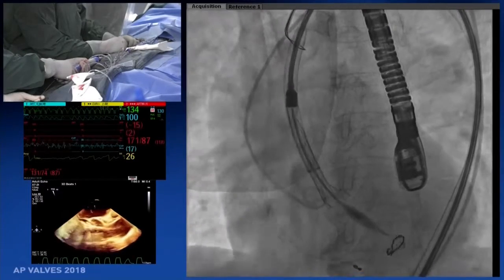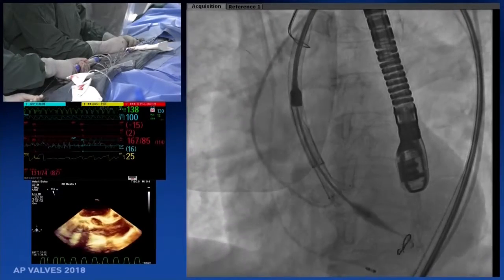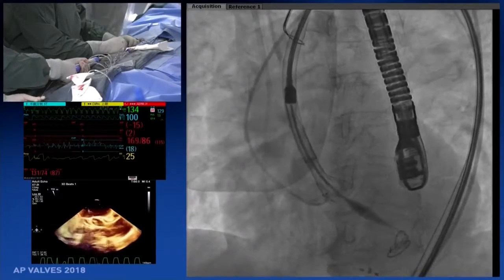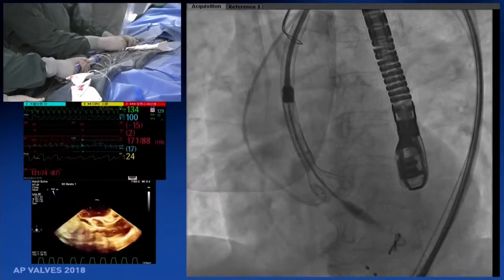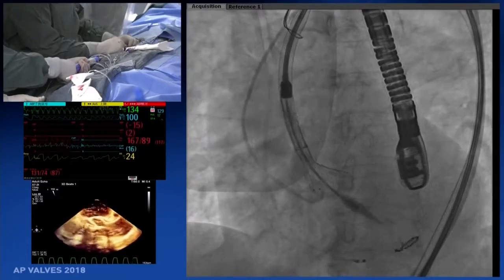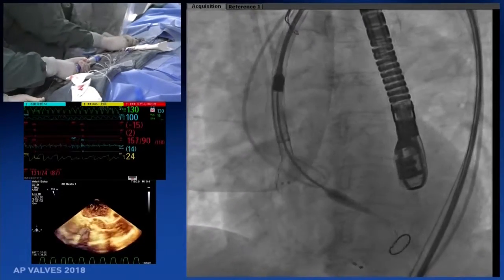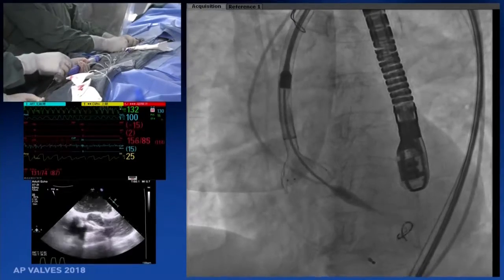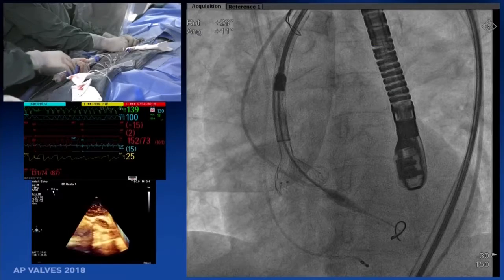Take out the pigtail, it should be no problem. Keep on going. Because blood pressure is stable, it is slower. Keep on going. Go to the function. You didn't pop out, no. Go to the function. This is a supra-annular valve. Yep. Okay, that's a pop out. Too high, sorry. The bend is too much. It has the force.